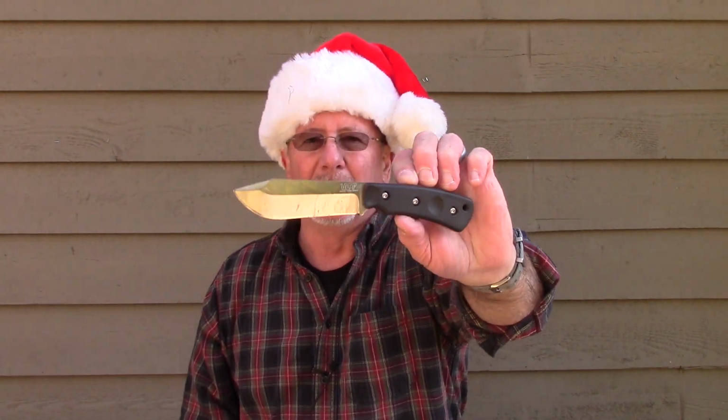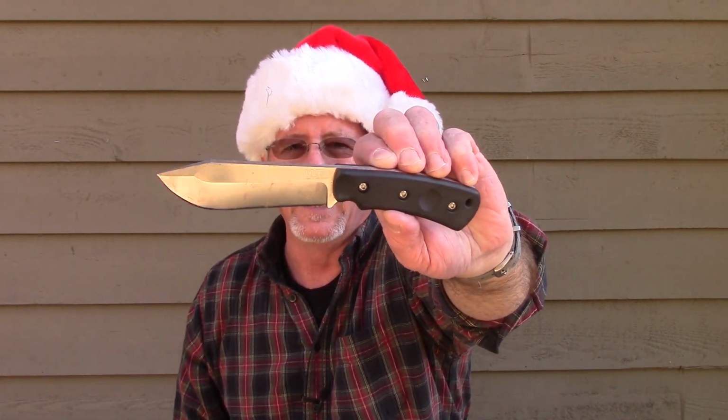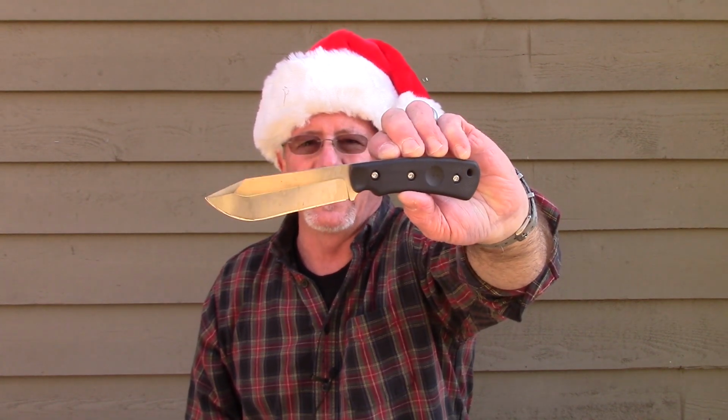What is his name? Mount Laguna. The Work Tough Gear Mount Laguna fixed blade. And I like the design. It's very handy, very useful.